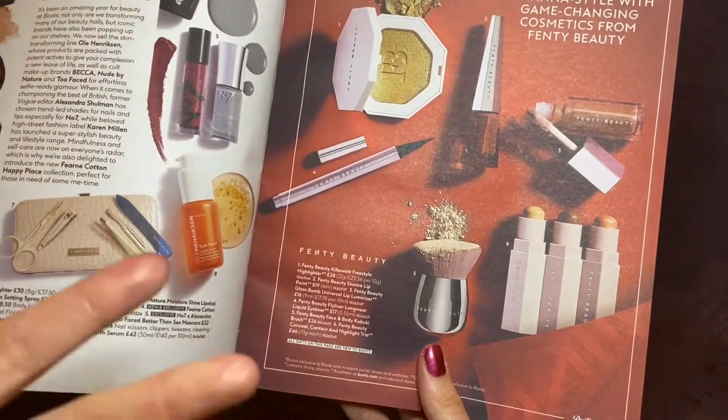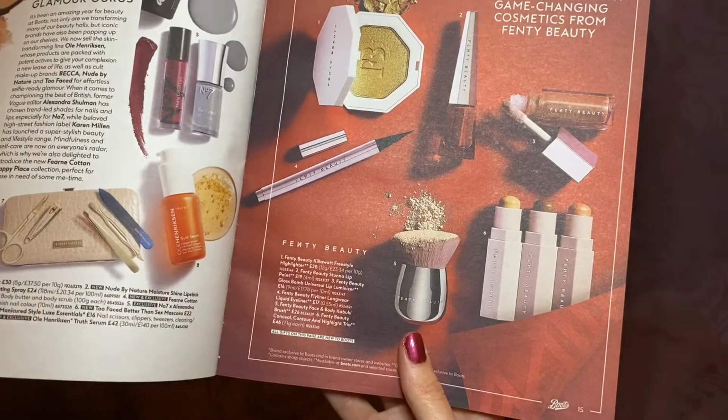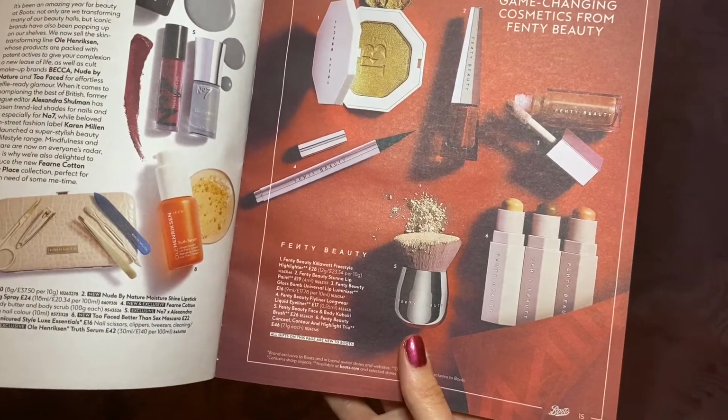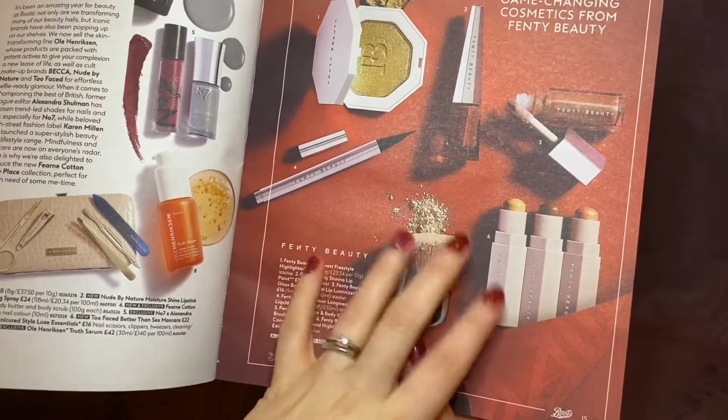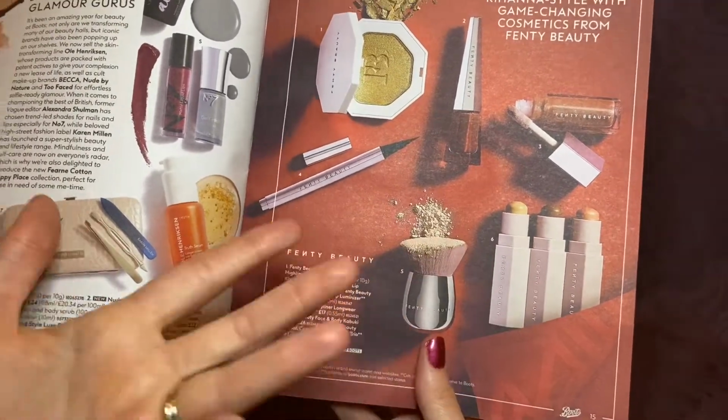Yes, I would like to try something properly from Fenty Beauty, and I haven't decided yet whether to try that Mademoiselle lipstick because it is a bright shade, but it's definitely a brand I'd like to try something from. I just don't think I could purchase full size without trying it first.